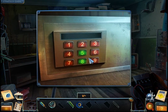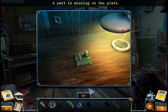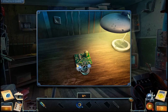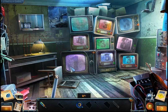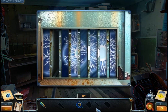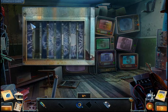Now what did I need here? Oh, right. I needed a part that's missing. And a welder. No? Well, it's a soldering part, but we need... Perhaps I can get that down with this. And... didn't I pick it up? That would help, wouldn't it? If I went and picked it up.